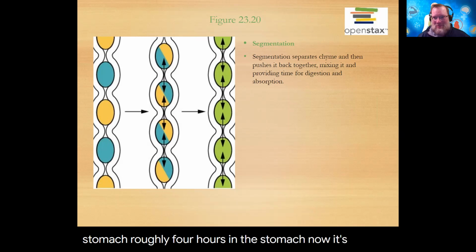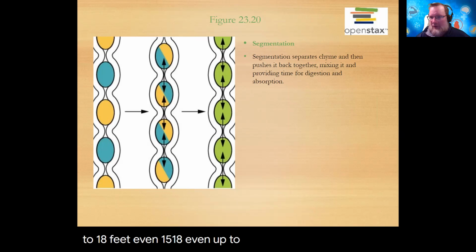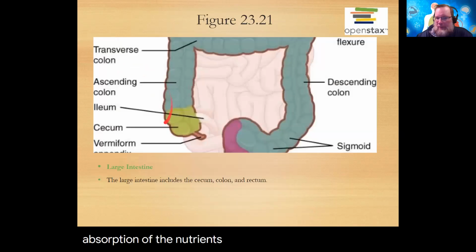Now it's going to spend maybe 12 to 16 hours or more, potentially even up to 20 hours in the small intestines. So they're long too. Small intestines are 12 to 18 feet, even up to 20 feet, depends on the person, but around that, in the teens of feet. So of course the food's going to be there a little longer, but it stays there quite a bit longer to maximize digestion and absorption of the nutrients. So anyway, as we leave the small intestines, hopefully a lot of our nutrients have been absorbed.